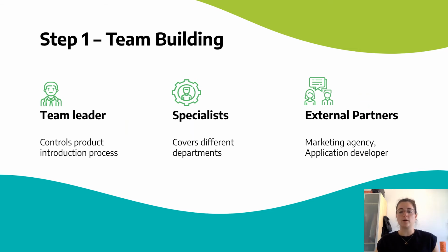The first step of our product launch plan is team building, which is quite essential because it's important to have a group of people working together on the goal of implementing the app to the Taiwanese market. The team consists of the team leader, who is in charge of having control over the whole project and also knowing what we have to do next and what is already done. Then we have the specialists, which are one person each from marketing or operations, in order to know what we have to do specifically in that field. And then we have external partners, such as a marketing agency, which is running our merchandise, or an application developer who is still working on the app to improve it.